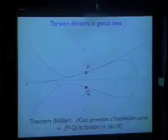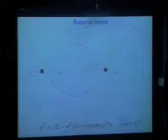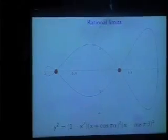OK, so with this great new insight of Müller, who really brought a lot of new techniques to the field, brought sort of the whole theory of variation of Hodge structure into the discussion, we have a potential handle on further classifying these examples. And the next step is to take this curve of genus 2 and degenerate it to a rational curve so that we can understand it even better.